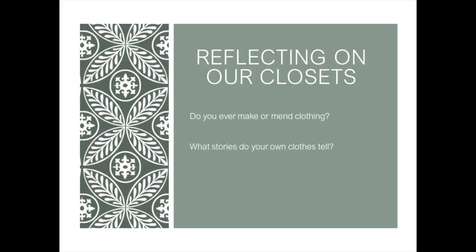So we're going to leave with a reflection on our closets. Do you ever make or mend clothing? And what stories does your clothing tell? I also want to follow up by asking, how has your shopping, making, or mending clothing experience changed, either in your lifetime or in the lifetime of family that you can recall?